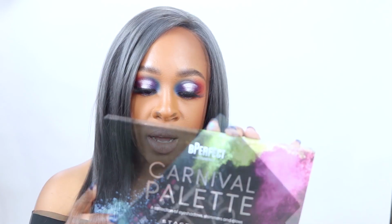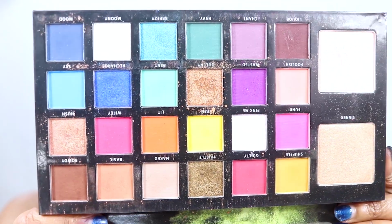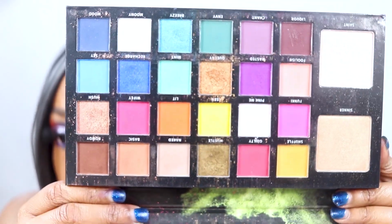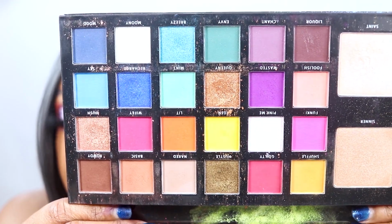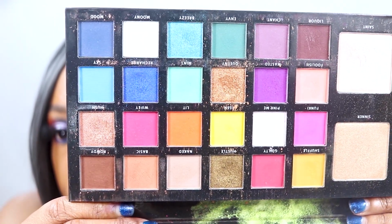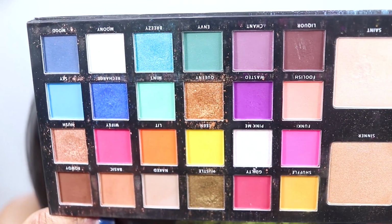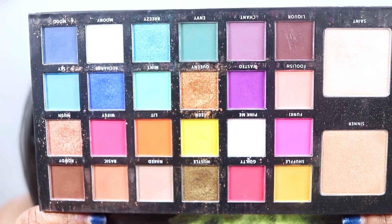Be Perfect Carnival palette. This is their collaboration with Stacey Marie. Yes, she's a UK makeup artist, and I love this palette. When I tell y'all I love this palette, I love this palette. This is me in a palette. Okay, it's colorful, but it's neutral, if that makes sense. Like you have all your colors you would need. You have a few duochromes in it.